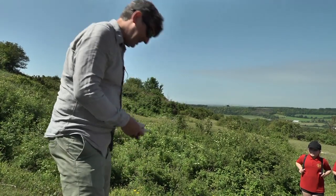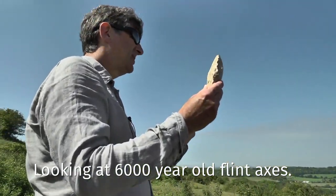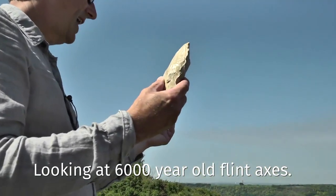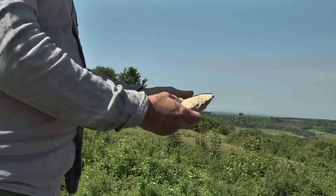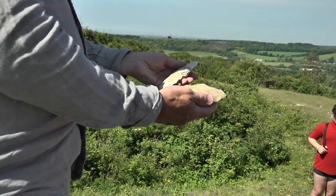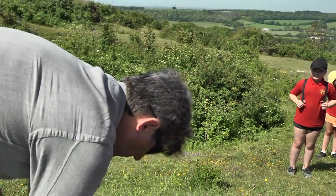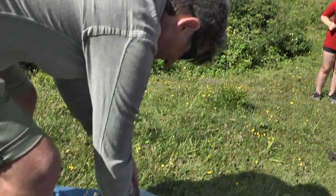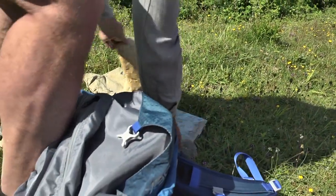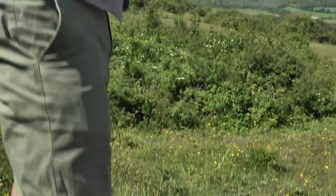So here you are. These are flint tools, and these are 6,000 years old, which is amazing, isn't it? And they're just more or less as they were made all those years ago. Now, he also has, which he's lent me, this.